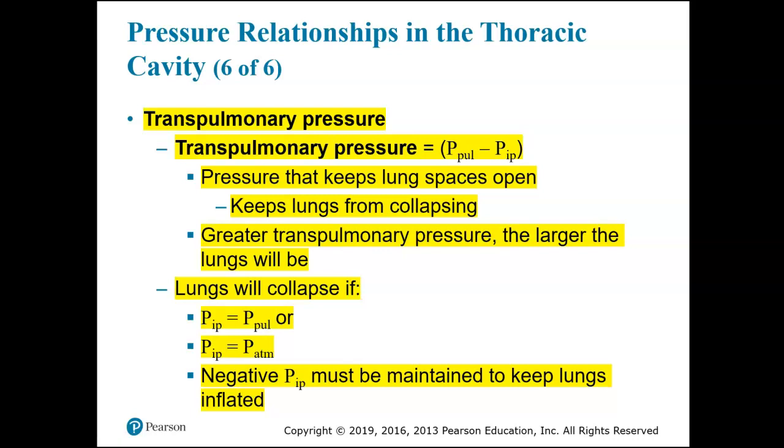The transpulmonary pressure is the difference between the intrapulmonary pressure and the intrapleural pressure. So that is the pressure that keeps the lung spaces open and keeps them from collapsing. The greater that transpulmonary pressure, the larger the lungs will be. The lungs are going to collapse if the two pressures are equal, or if the intrapulmonary pressure is equal to atmospheric or higher than atmospheric.